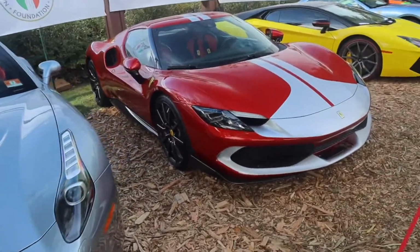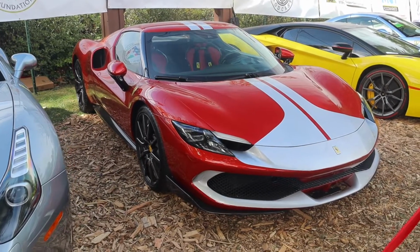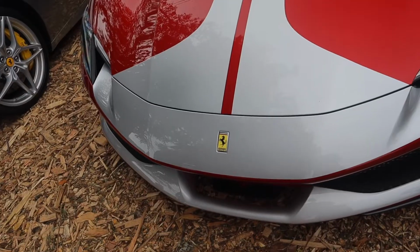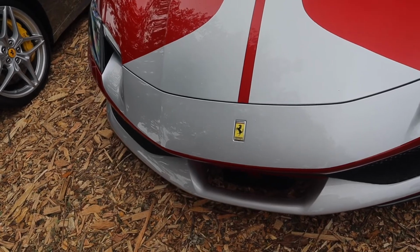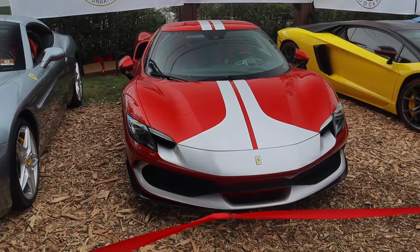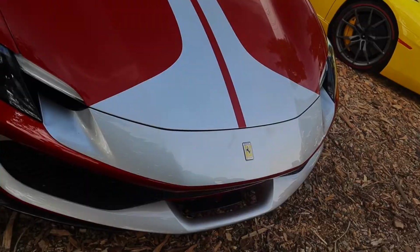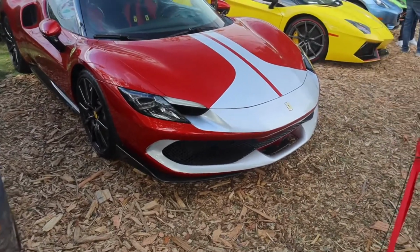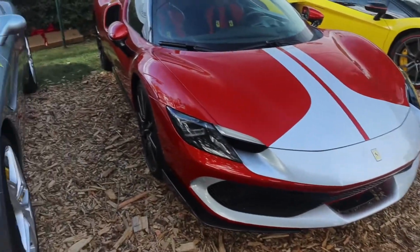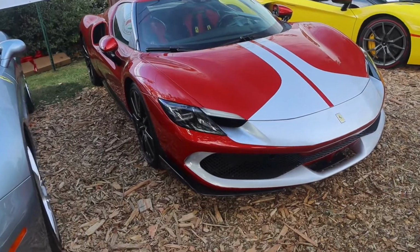Over here we have the brand new Ferrari 296 GTB. Just a little bit about the car. It has a 3-liter V6 from Ferrari. Pushes about 819 horsepower and does 0 to 60 in 2.8 seconds.